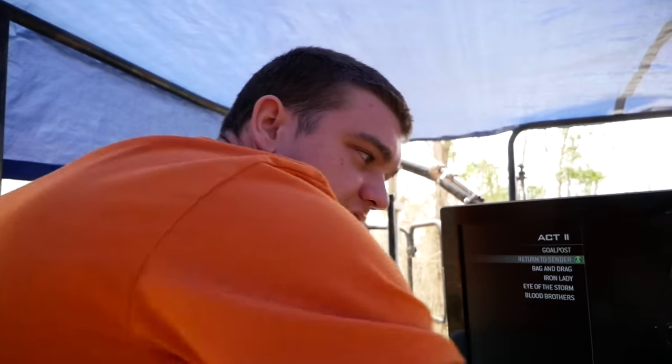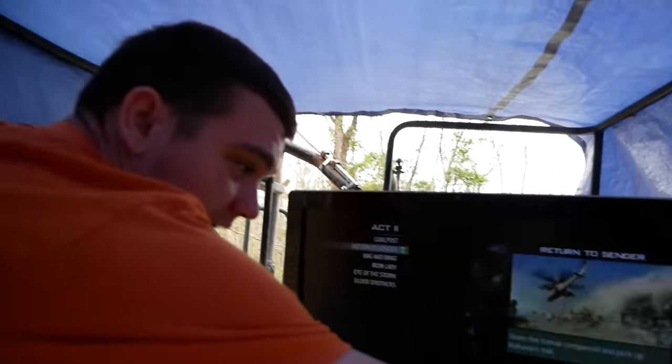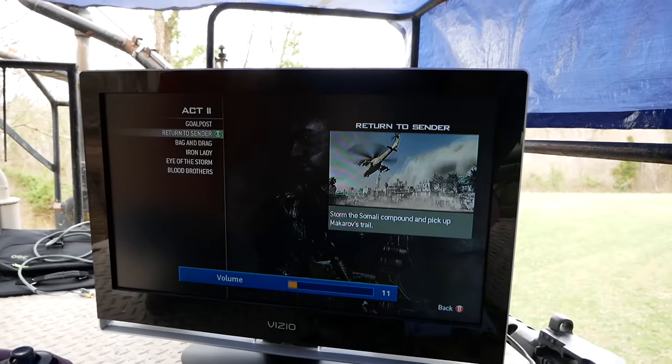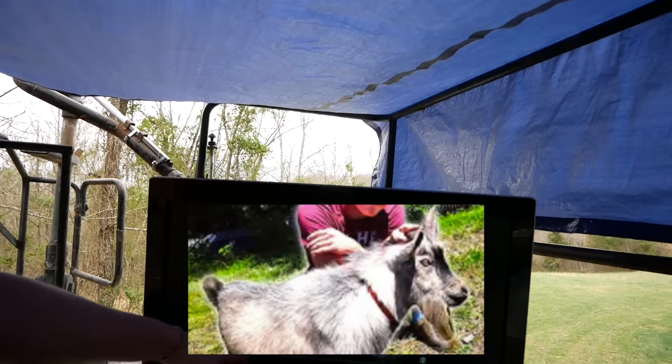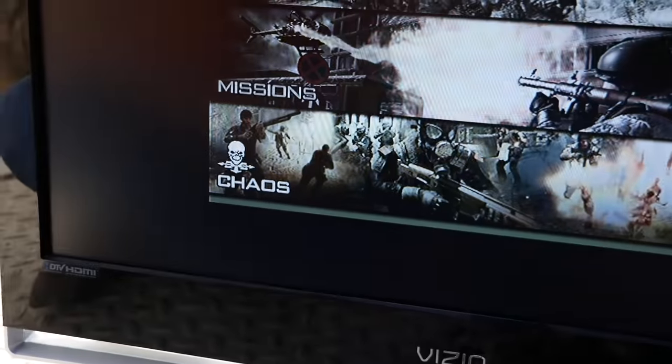You know how we said there was a mission on this game where we actually drove one of these army trucks? That's Call of Duty Ghost. It's been a while. Look at the graphics on this TV, dude. They're not bad. Yeah. Survival mission. Chads? Does that say Chads? That says Chaos.